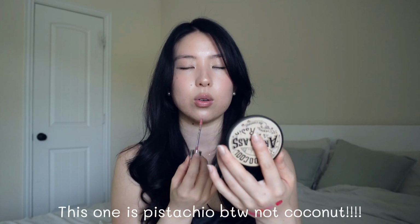It's more of like a nudie pink. You won't really be able to tell the shade on this one because it's pretty close to my natural lip shade. It just adds a very nice glow and gloss to my lips. I feel like if you are a lip gloss girly, you need to have a Tower 28 lip gloss in your collection. Okay, now I'm gonna wipe these off real quick.